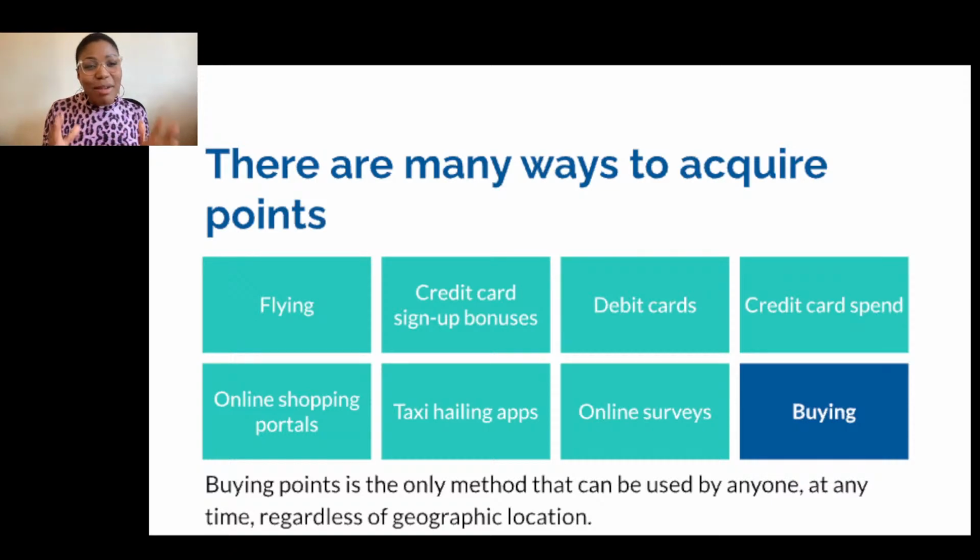And then the last method which I came across and started implementing was buying miles. And for me, this is where the game changer has been because it is the only method that can be used by anyone, anywhere. It's not dependent on credit cards that are available to you in your country. And you can use this method at any time, so you're not waiting to acquire points, whether that be through flying or through sign up bonuses, and you can do this no matter where you are in the world.